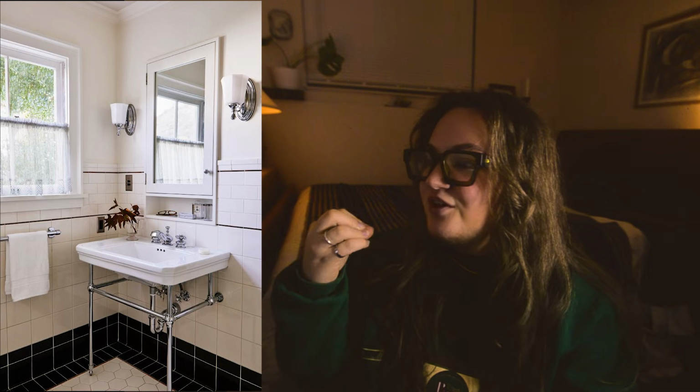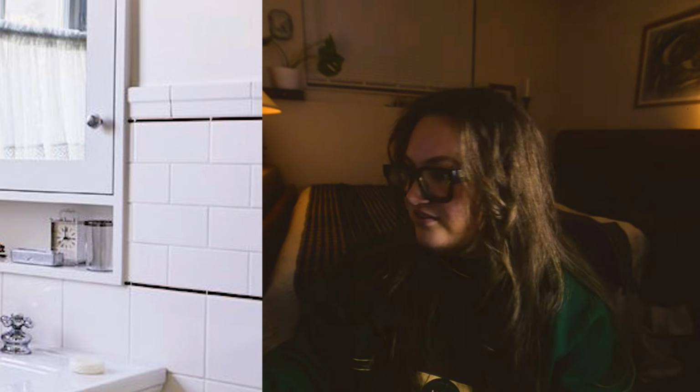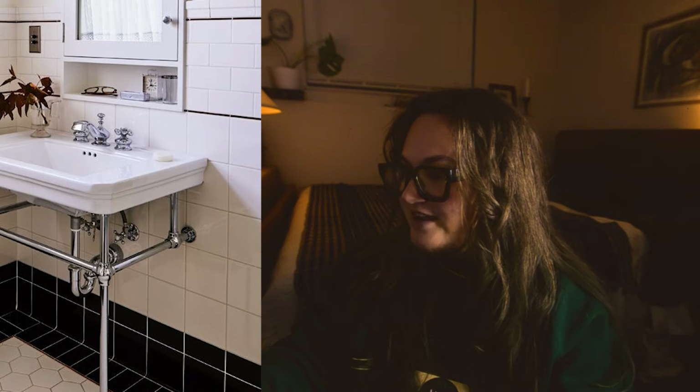A more classic example, I think this is a really successful example of how to do borders in a way that feels intentional. And you have so many borders here, right? You've got this top little capped piece that's a different tile piece than the rest of the tiles. You've got this tiny little black stripe. You've got another black stripe down here. And then you've got this giant black border all the way around the bottom, which I just love so much.